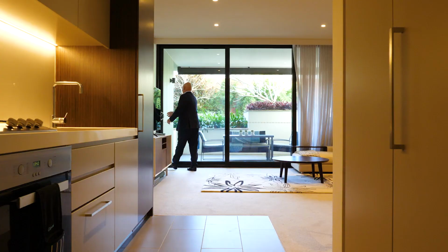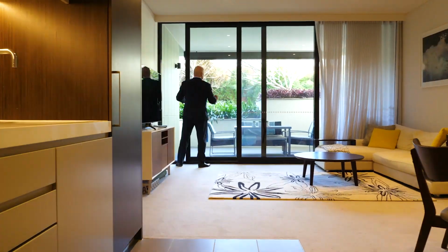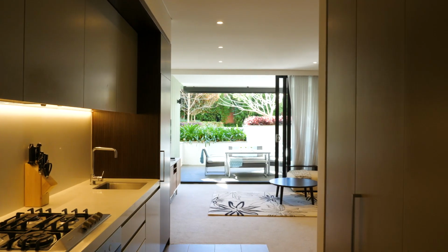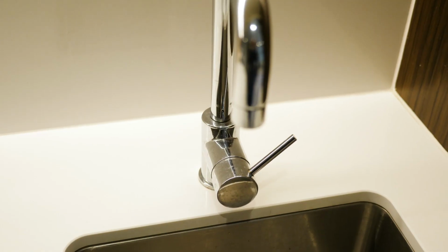This one bed, one bath, one car apartment in this new building is a great size, with high ceilings for a modern apartment, air conditioning, and internal laundry. It's got all the mod cons. It's a real delight. Fantastic for the empty nester, for the investor, or somebody from the country that just wants a city pad. This is a beauty.